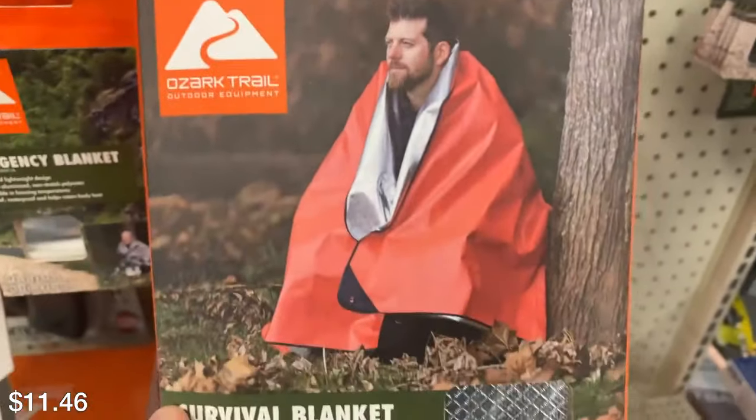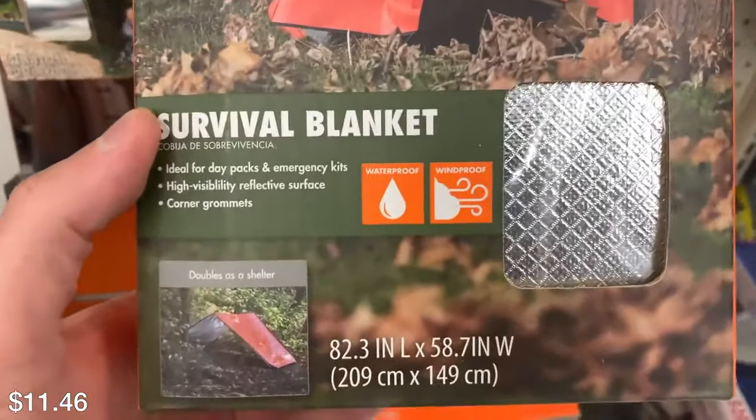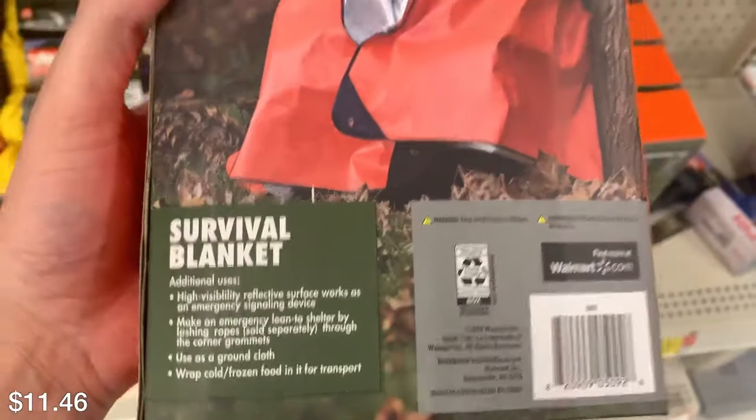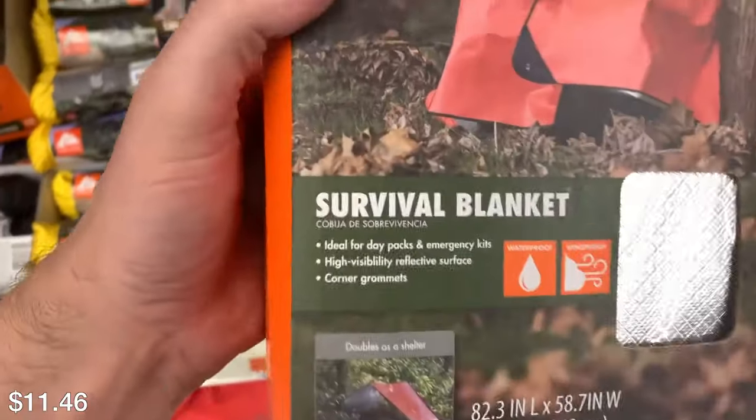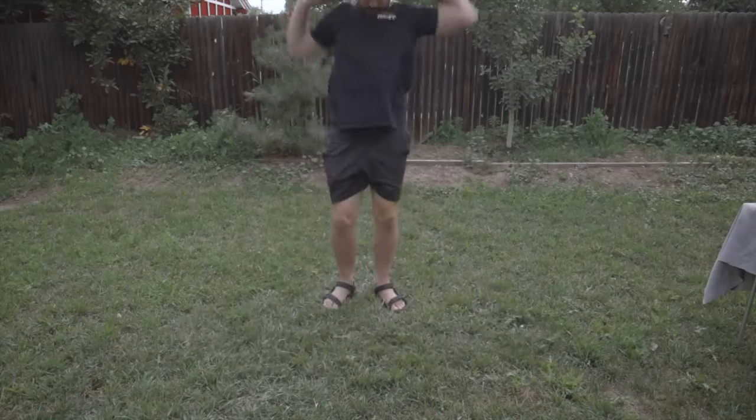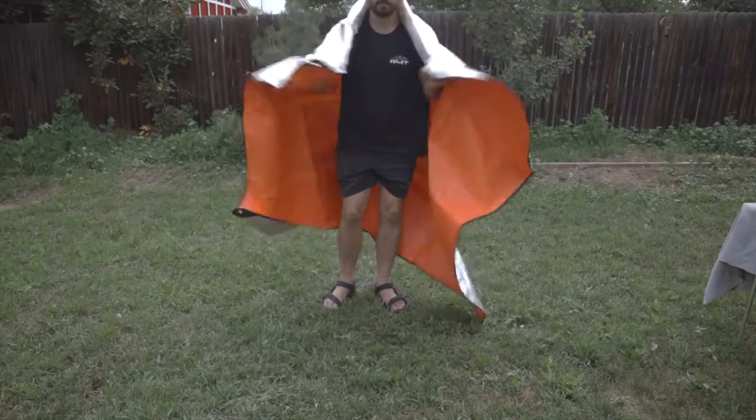Also, speaking of cold winter camping, this survival blanket is really great. I use it for emergencies and it's always in my bag. Thinking back on that -5 camping trip, again, I think this and the propane tank really helped save me because it was pretty dang cold.